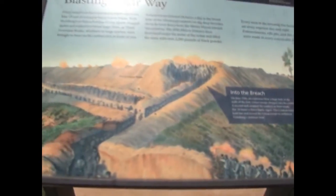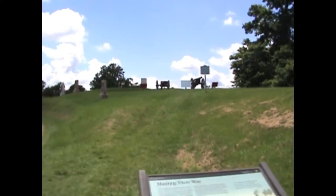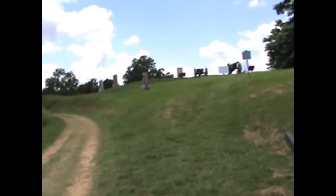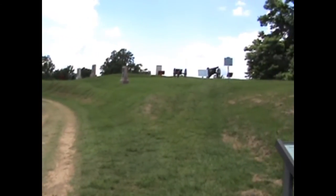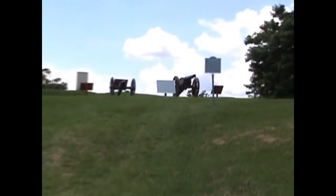However, the Confederates had a different barricade set up on the other side. After a 26-hour battle, the Union finally gave up and retreated. On July the 1st, a few days later, they actually did the same thing again, and then they had to retreat again.